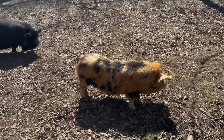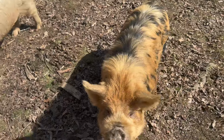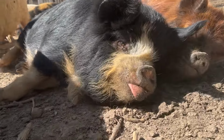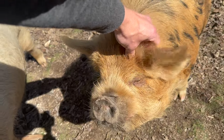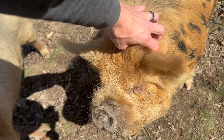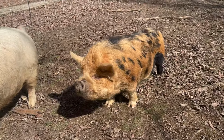Phil is just a cool, calm, chill pig. We're thinking about putting him with Molly. Molly's got the Michael Jordan tongue. Oh yeah, Phil, that sun is nice, isn't it, bud? It's about 36 degrees now. Enjoying that sun. There he is, frozen.